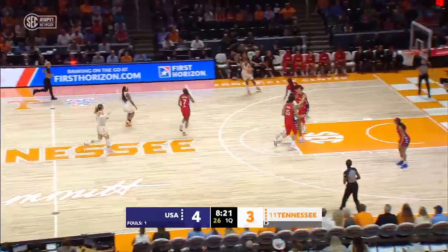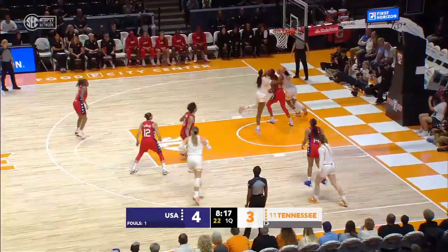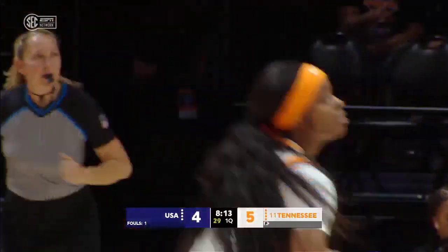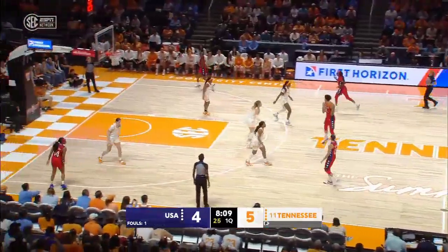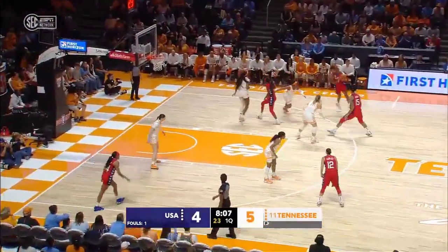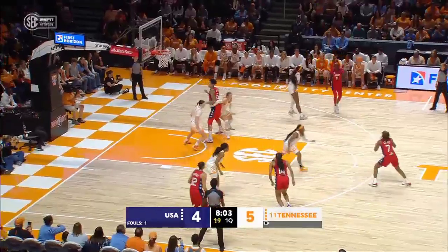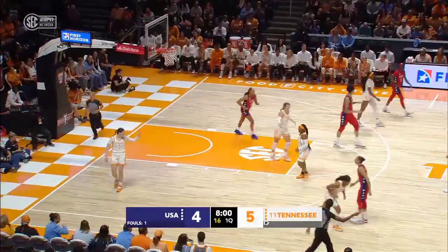Getting a good look at Destiny Wells running the point. This is Jewel Spear, 2 transfers out of the portal for Tennessee. And a good look inside to Jackson. Lady Vols back in front. Yeah, I really like this backcourt of Wells, Spear, and Rickea Jackson. I think this is going to be the look for Tennessee. Looking for Taurasi, out of bounds. Atkins turns it over.